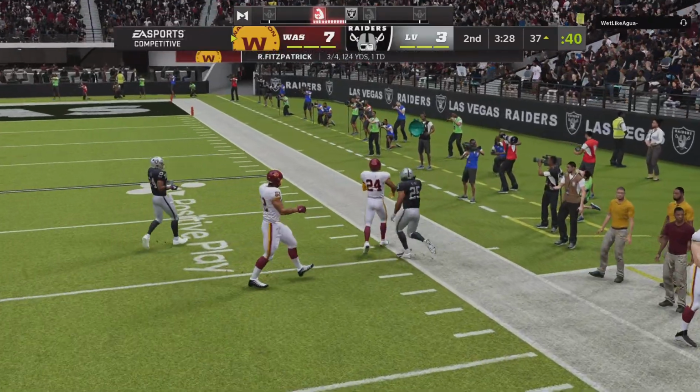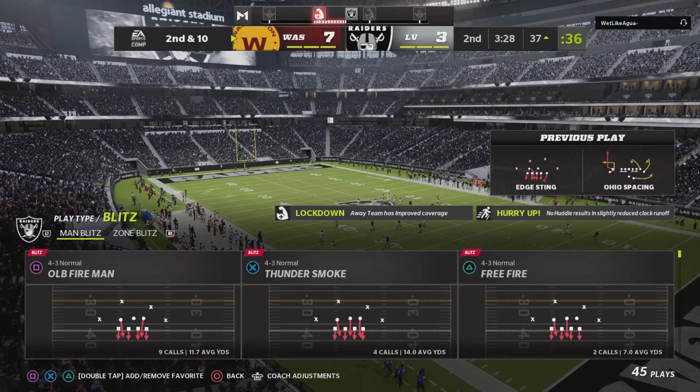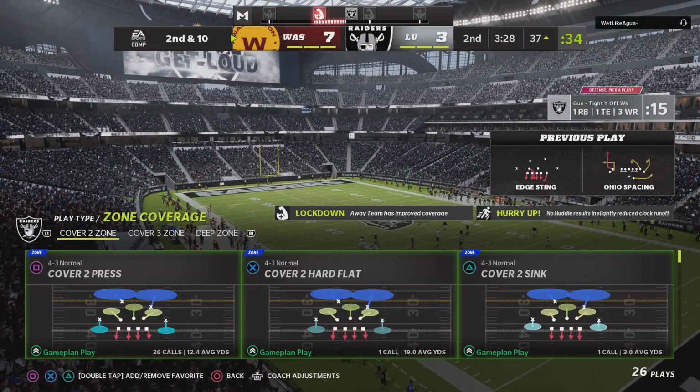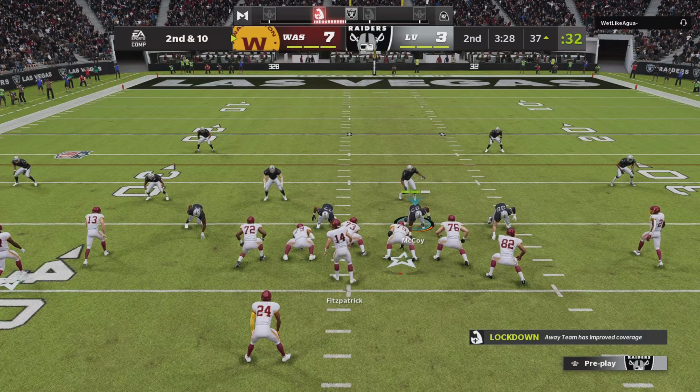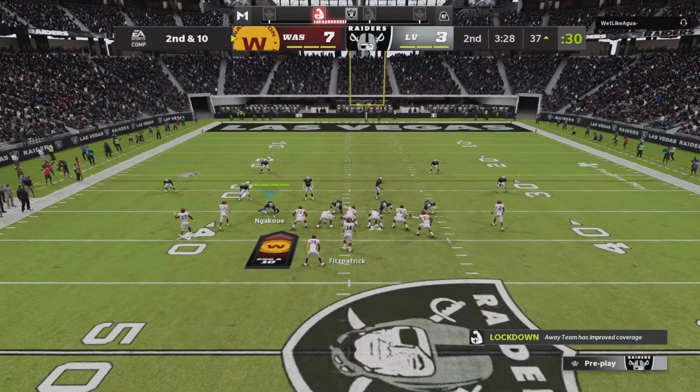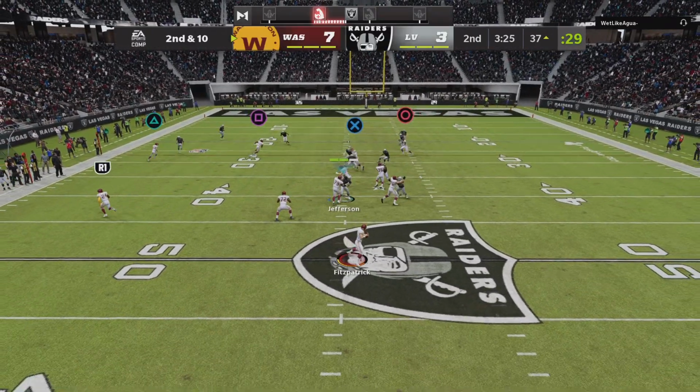A throw there, but that's going to wind up incomplete. No sense risking anything there on 1st down. Even though he's still in the pocket, he had a receiver out to his side, so just put that in a spot where the only people who can make a play on it are the trainers and the coaches. Well done. Throwing again on 2nd and 10.